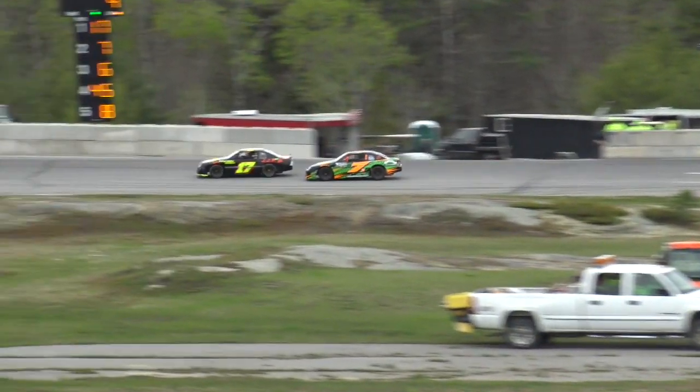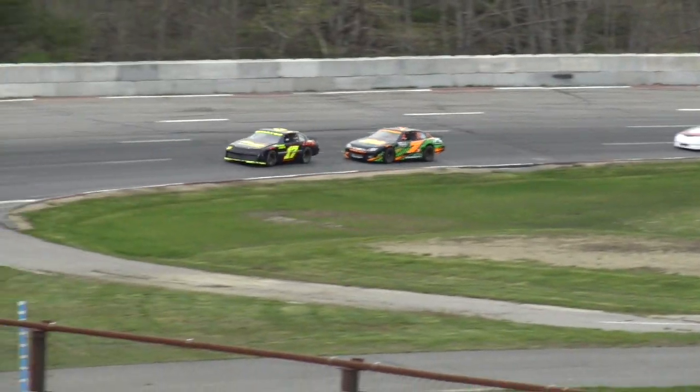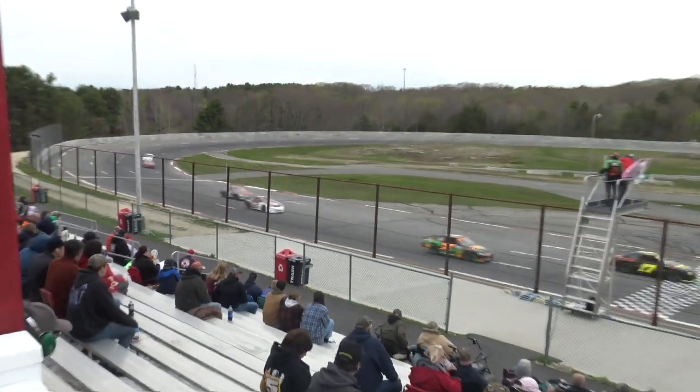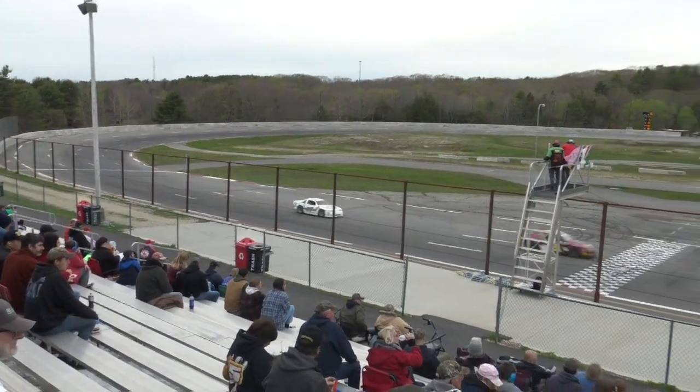Hayes got the car rolling now in that 17. He'll hold on to the lead. Look on the low side, here comes Burgess in the 7. 1 more corner to get it done. There's your checkered flag. Ryan Hayes will take your heat win.